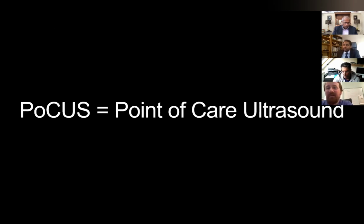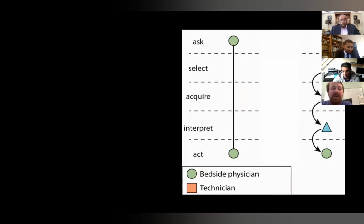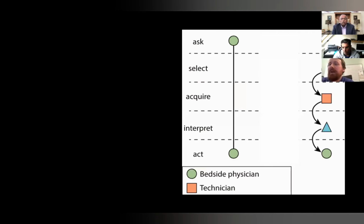So what is point of care ultrasound? POCUS, or point of care ultrasound, is exactly what it sounds like. The traditional model of history taking and examination is described on the screen. The physician will ask and interpret the history from the patient. There'll be an examination, and then normally we'll ask for some tests. That means you'll need to send the patient away for some investigations. Those investigations will happen, they'll be interpreted by someone else, and then that information filters back to the clinician who's looking after the patient. In the intervening time, this can be 2 days, 3 days, depending on where you're working.